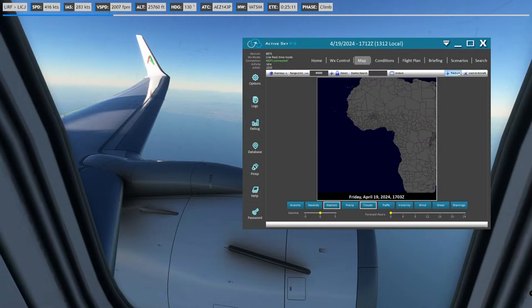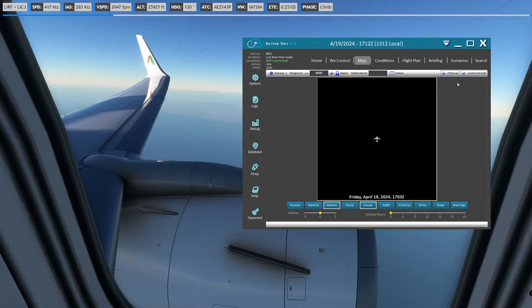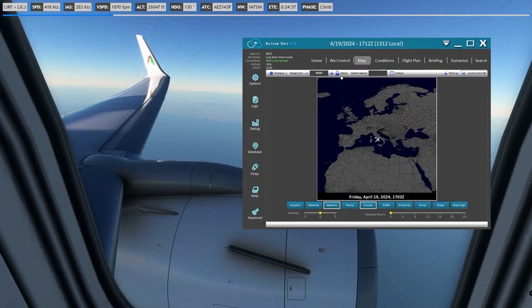station range track up lock to it. There you go. It's gonna lock up on the aircraft. There you go. And it gives you all the information we need. Clouds, days, visibility, winds. So we're going to work on that because I think it's not popping.